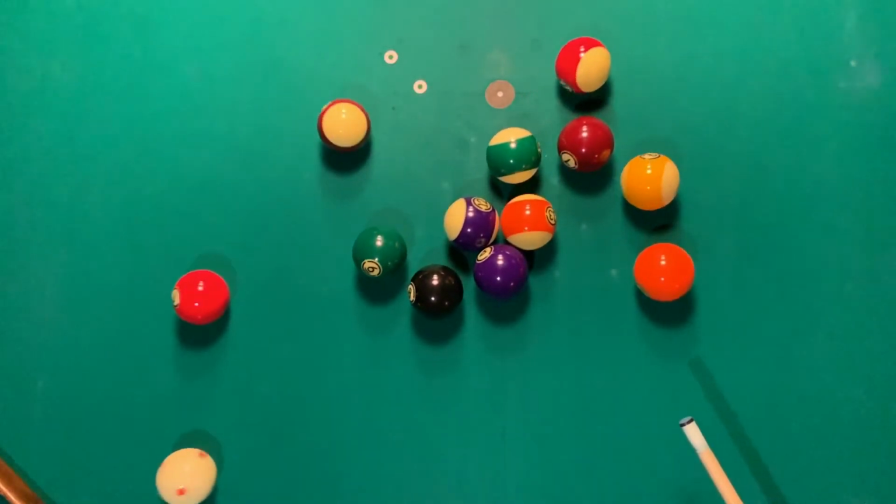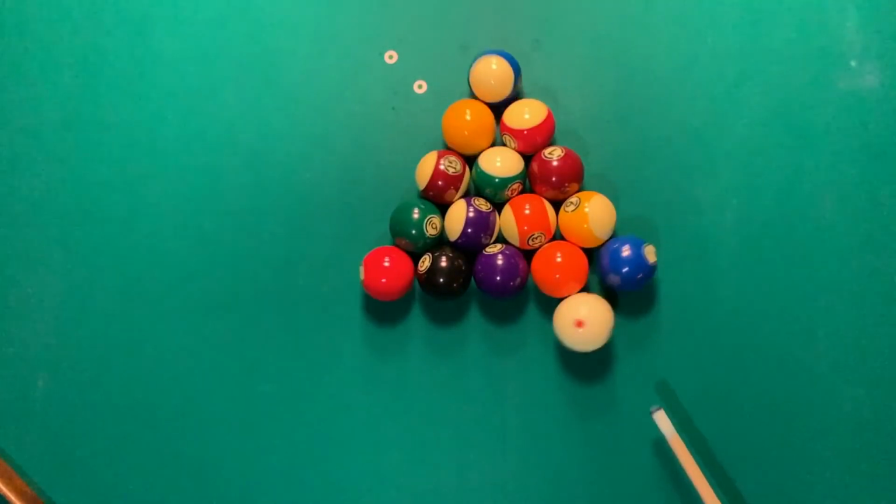Nearly the right contact, but just a bit too much of the 2, since the 10 moved early and the 1 missed high.